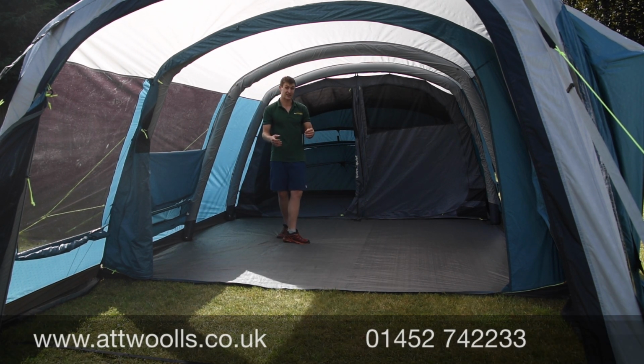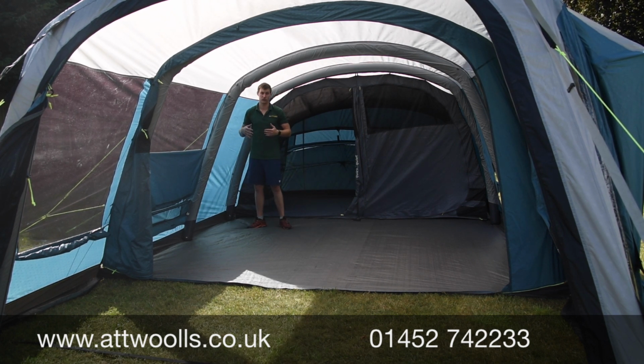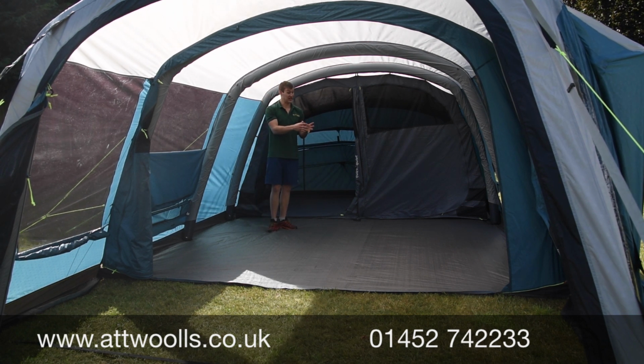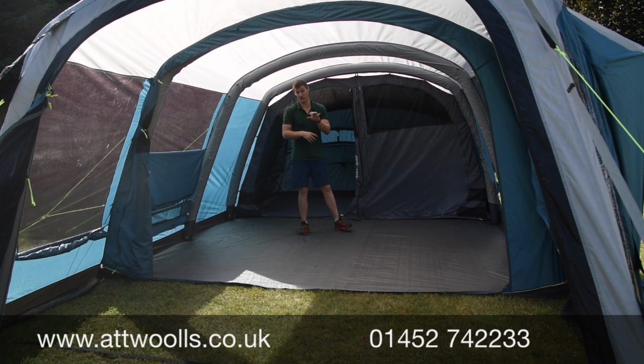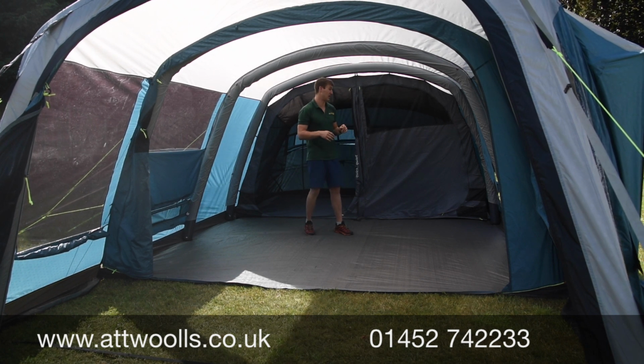A good amount of height throughout the tent, especially in the corners due to the arch beams, allows you to make it feel a bit roomier inside. Each beam is done individually, and it's a really nice, strong dinghy-style valve, something similar to what you see on high-end dinghies. Alternatively, Outdoor Revolution use the same valve, so it's very much tried and tested as well.